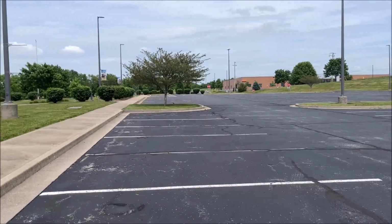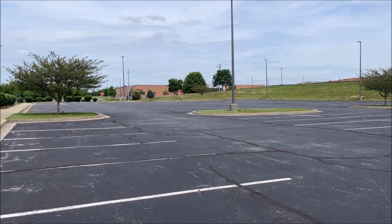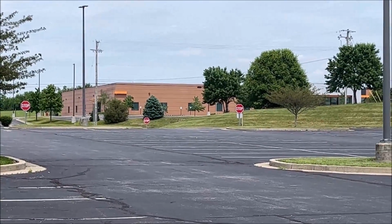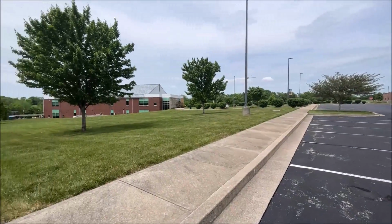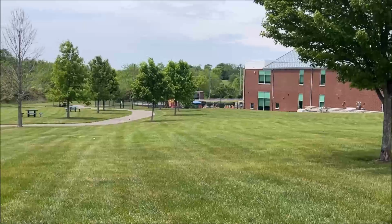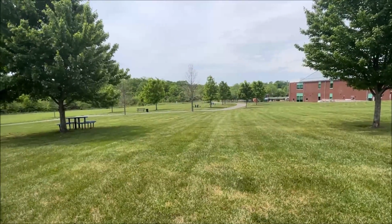We have come out to Kevin's school today, and well, this is BCTC, but this is at the Winchester location. Right across the street there is Amazon, and they're closed today because it's a Sunday, so there's no cars over there. But this is the back of the school, and they have a daycare here, so there's a playground down here. But they have a really nice walking trail.